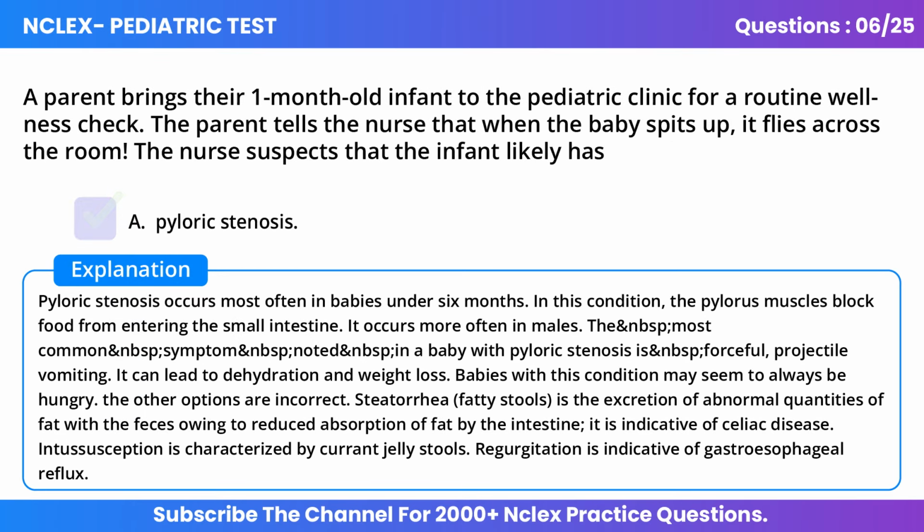Pyloric stenosis occurs most often in babies under 6 months. In this condition, the pylorus muscles block food from entering the small intestine. It occurs more often in males.